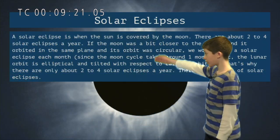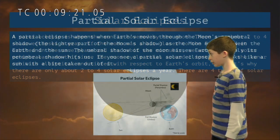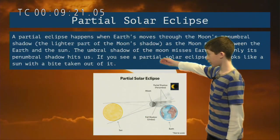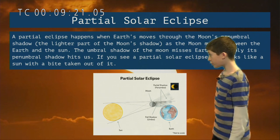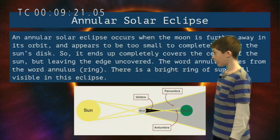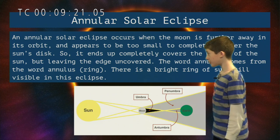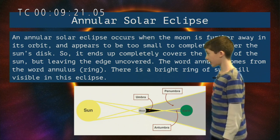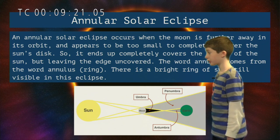Solar eclipses. A solar eclipse is when the sun is covered by the moon. A partial solar eclipse. A partial eclipse happens when the Earth moves through the moon's penumbral shadow. Annular solar eclipse. An annular solar eclipse occurs when the moon is further away in its orbit and appears to be too small to completely cover over the sun's disk.